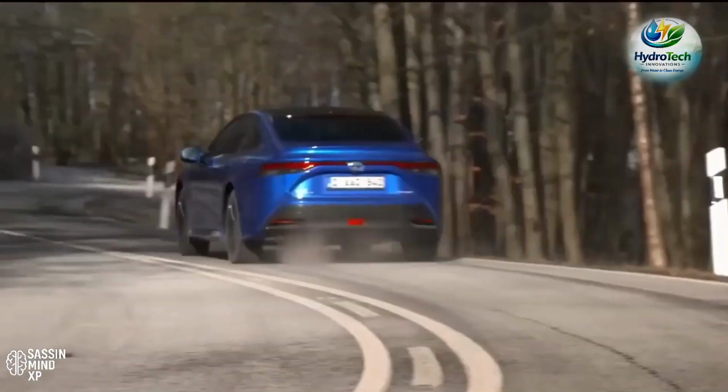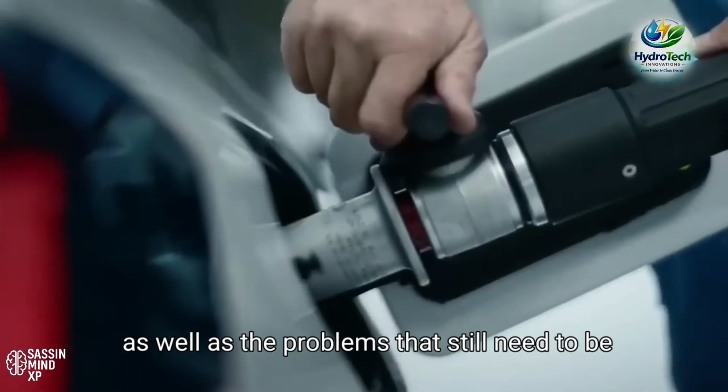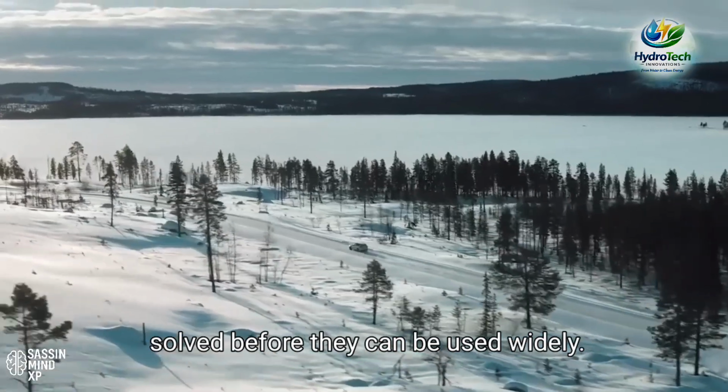We will also discuss the benefits of hydrogen vehicles, such as their energy efficiency and environmental friendliness, as well as the problems that still need to be solved before they can be used widely.